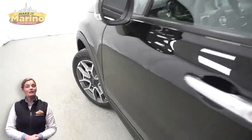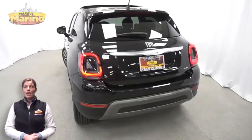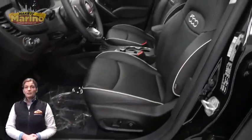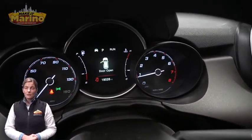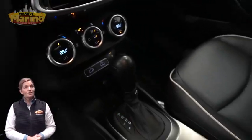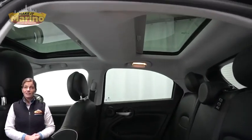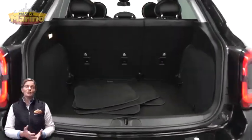With HID headlamps, front fog lamps, 18-inch aluminum wheels, lane departure warning plus, blind spot and cross-path detection, front bucket seating, steering wheel mounted audio controls, 19,000 miles on the odometer, 7-inch touchscreen, navigation, Beats premium audio system, dual pane power sunroof, split folding rear seats, 1.3-liter turbocharged 4-cylinder engine, and so much more.